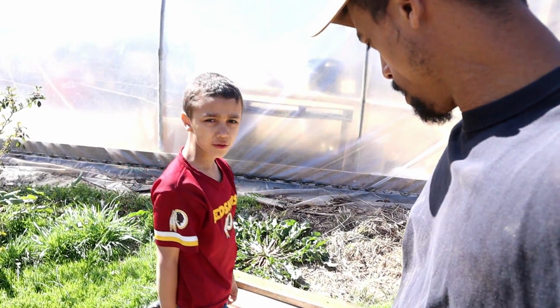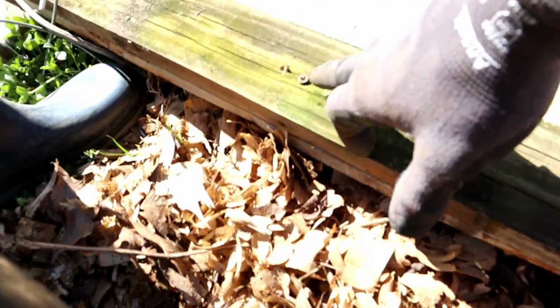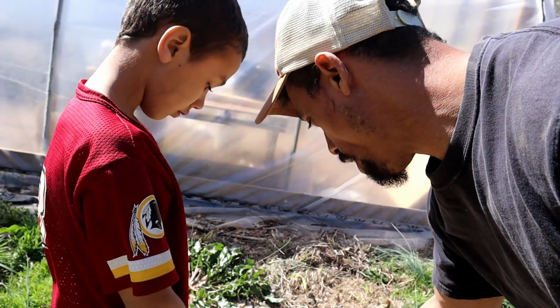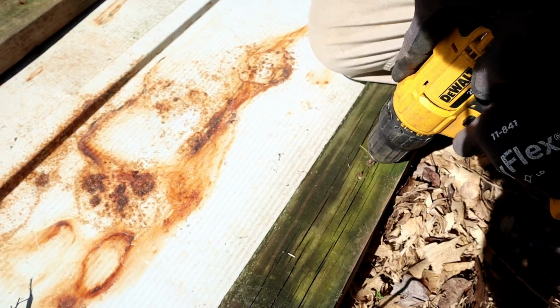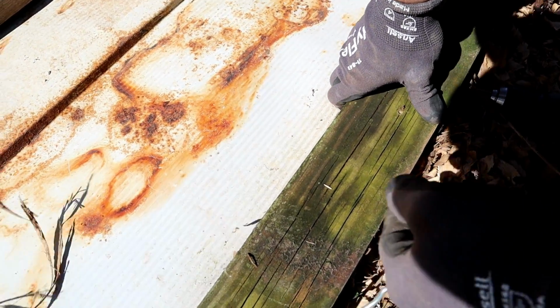Daddy, can you help me get a screw out? Yeah, I'll help you out. Some of these nails, or screws, are rusted and just old and have been in there for a while. They're a little harder to get out, so I'll do that for you.